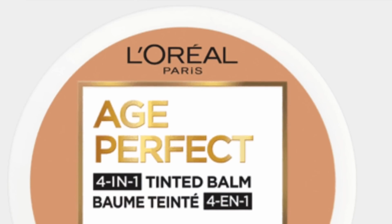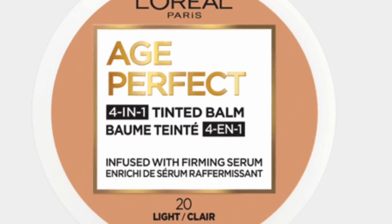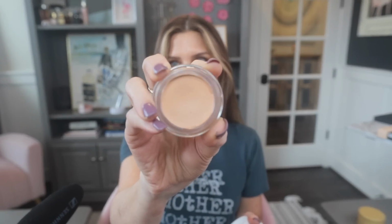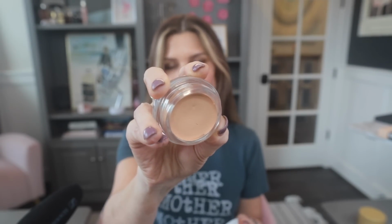Hey everyone, welcome back. Today we're going to do another Foundation Friday, and today we are going to be reviewing the L'Oreal Age Perfect. This is the 4-in-1 Tinted Balm. Now I picked mine up in L20. Surprisingly, you guys, it's pretty dark for being a quote-unquote light foundation.